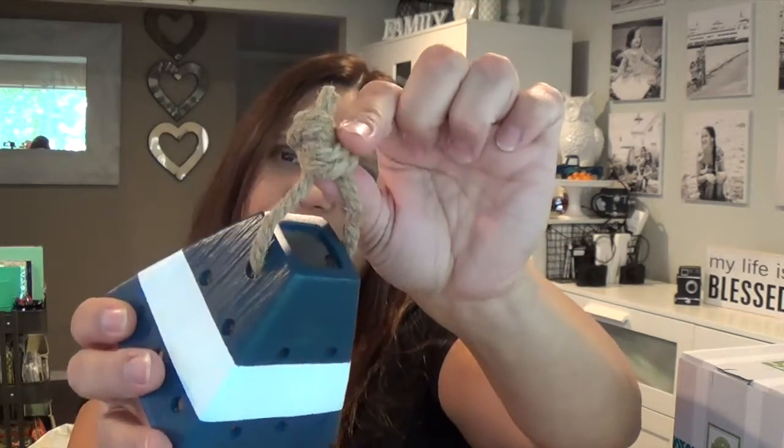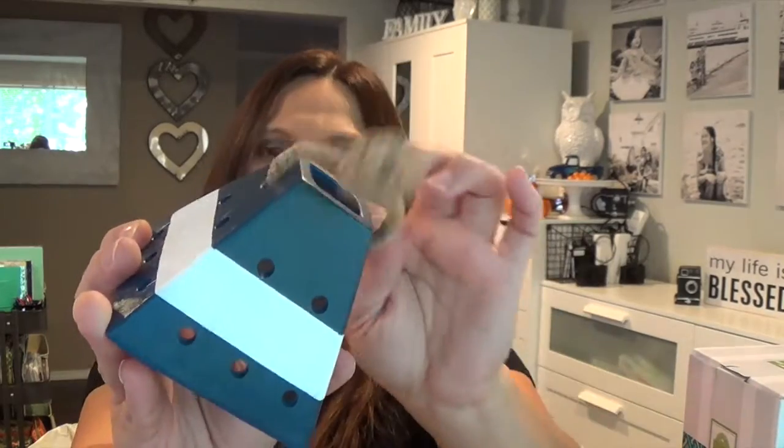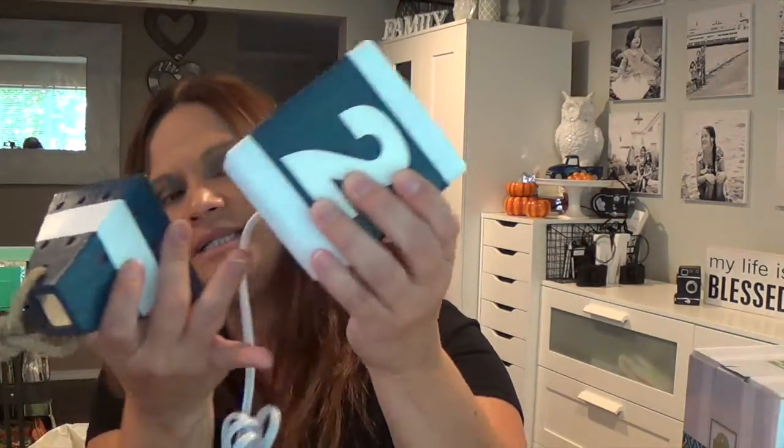All right, so here's the lid. And then it has like a jute twine, thick twine at the top. And then it has all these holes, because it's the lid. And then this is an element. That's the heating plate. I'm kind of concerned about this one because, oh, it has a number 2.